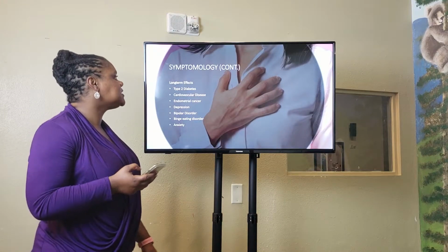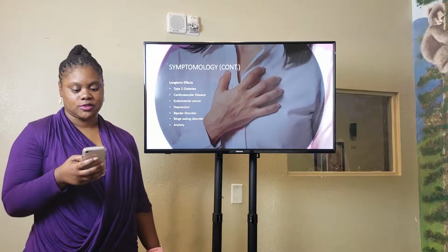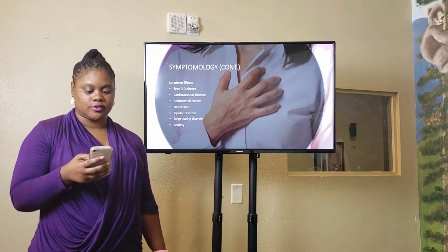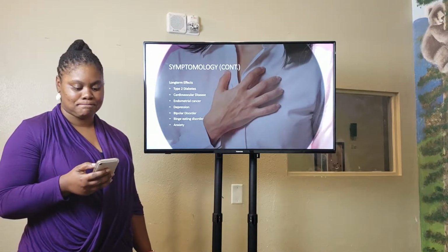Long-term effects of polycystic ovary syndrome include an increased risk for type 2 diabetes, cardiac disease, endometrial cancer, depression, bipolar, and binge eating disorder, and anxiety.